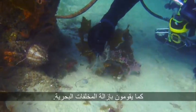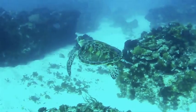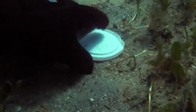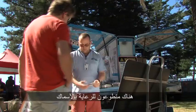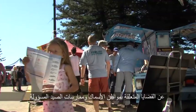They also clean up marine debris. There are fish care volunteers helping anglers by spreading the word about fish habitat issues and responsible fishing practices.